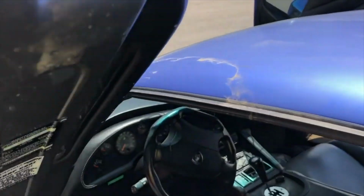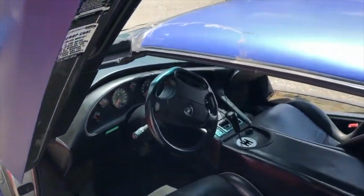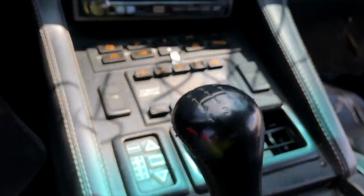Go ahead, hop inside. This is pretty difficult to get into, actually. This door is in the way. Ow, that was hard. This is a convertible. You can see by the latches here. It is a gated manual.